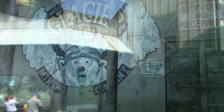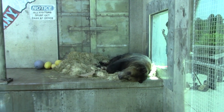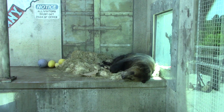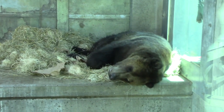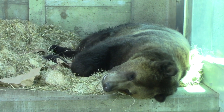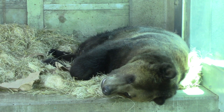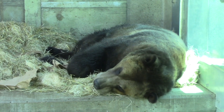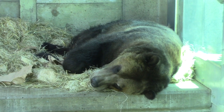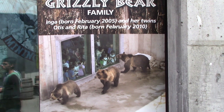All right, inside this enclosure, you got a grizzly bear. Again, I apologize for the reflection. I have my camera up against the glass to try and help cut down on it, but it's glass, so. This is a grizzly bear. Quite a nice, cool spot to lay down. Actually, I have three grizzly bears according to this signage, but I only see the one.